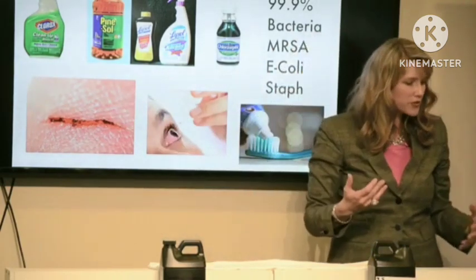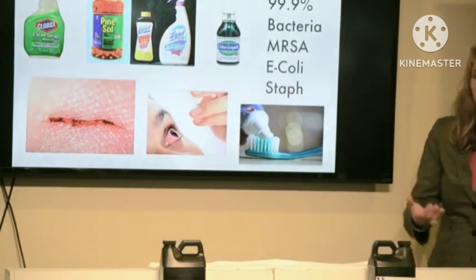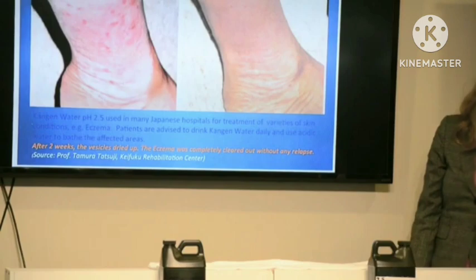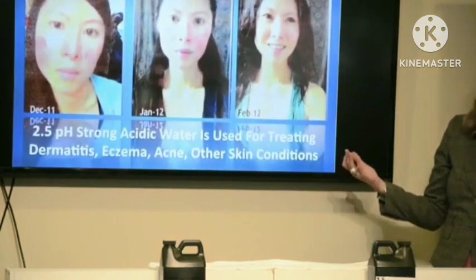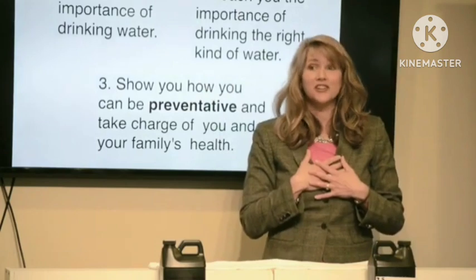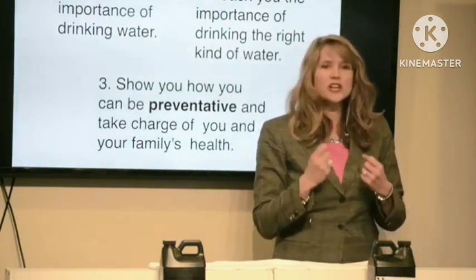Gargle if you've got a sore throat. These are all great ideas to use when you get this water in your home, and when you've got these strong medical waters in your home, you're going to love it. It helps with eczema and psoriasis. And do you see how you can be preventative in your own health? And take charge. Okay, drink more water.